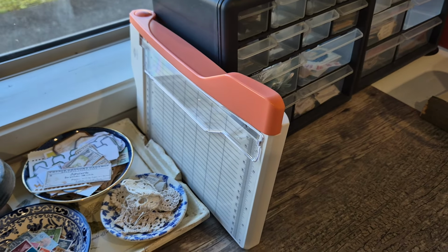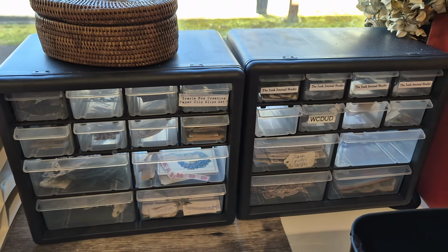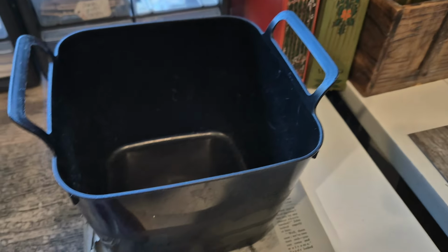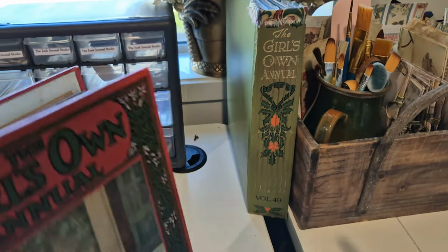My cutter, which I absolutely love. I finally found one small enough so I can use and film. Then we've got some more. I've labelled a few, but I don't know if they're correct. I need to go back and look. And then my glue book and rubbish bin sits there. These I finished about 2 weekends ago.